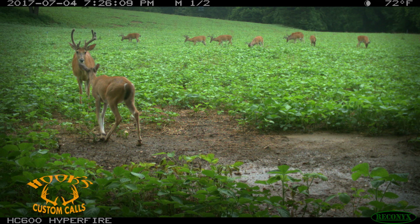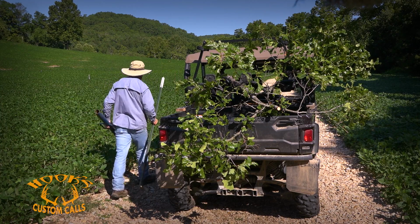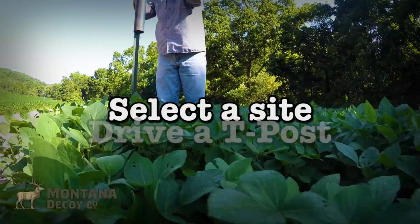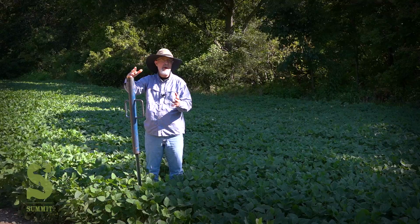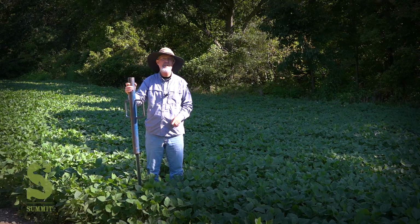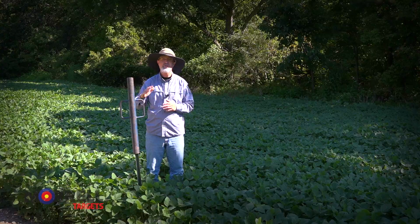And we're gonna put a tree out where there's nothing to tie it to, so we need a T-post and a T-post driver. It's so rocky at the proving grounds, posts rarely drive straight because they're hitting rocks and working their way down, but you just want it really solid, because you can't believe how aggressive bucks will use these mock scrapes.